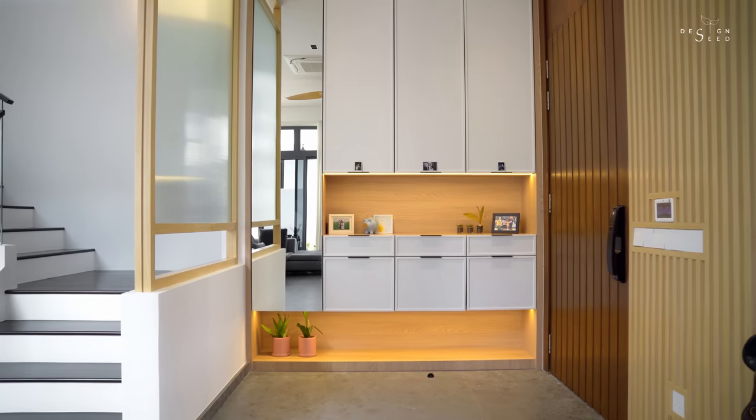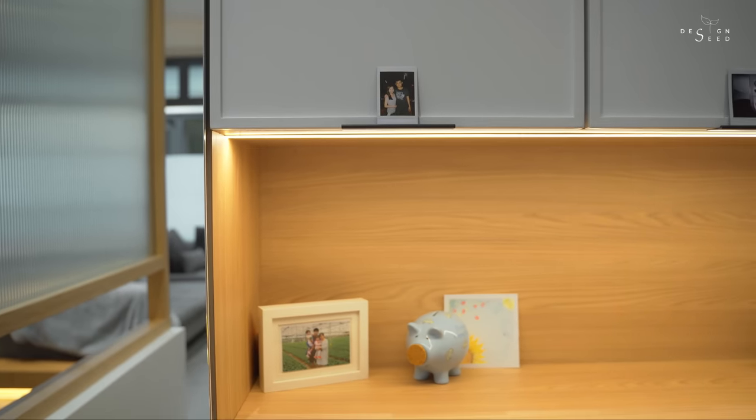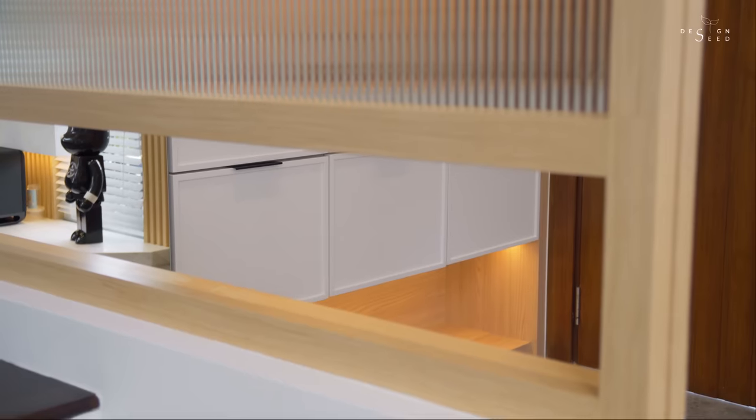A functional storage cabinet is a must. As convenient as it may seem to throw your keys and belongings upon coming home, it is also a neat and functional solution to stowing your shoes and daily gear neatly tucked away.